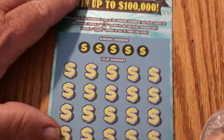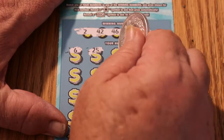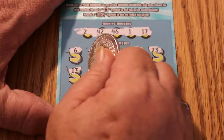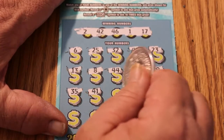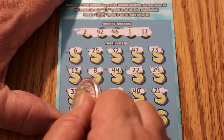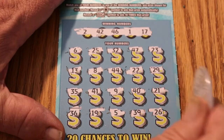Ticket 018. Two, 42, 46, 1, and 17. 6, 25, 25, 32, 47, 23, 13, 8, 44, 22, 29, 35, 41, 9, 40, 21, 36, 19, 5, 39, and 26. So nothing on 18.